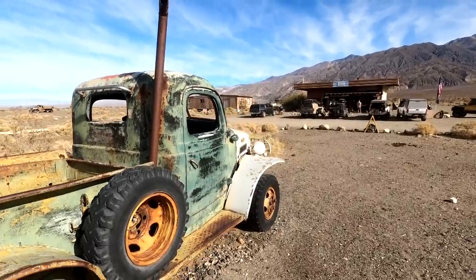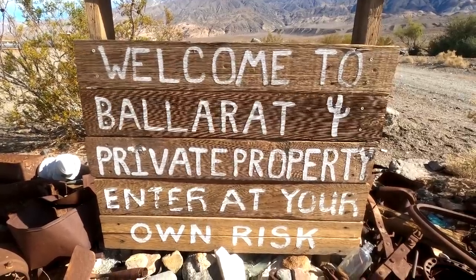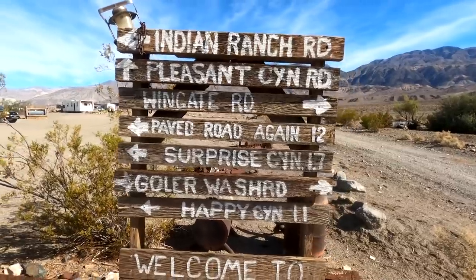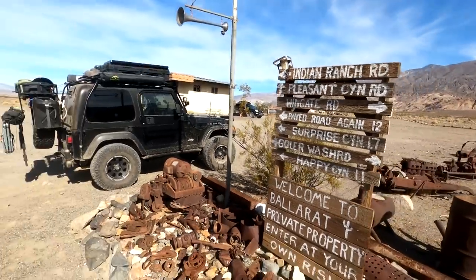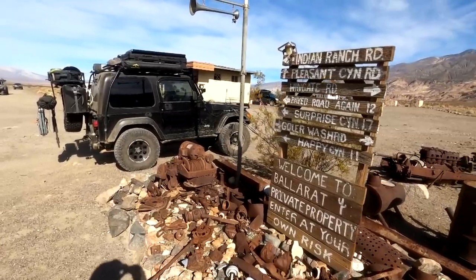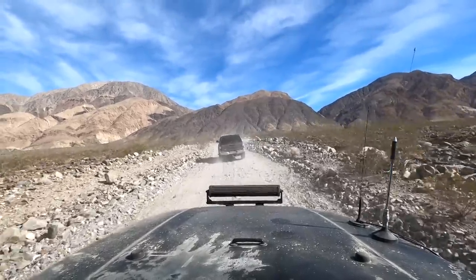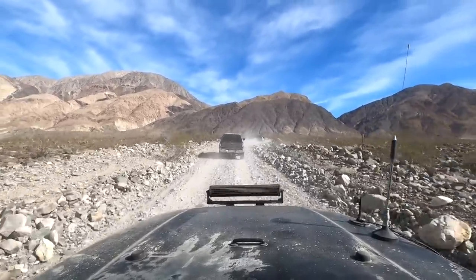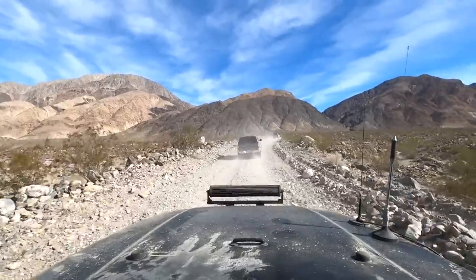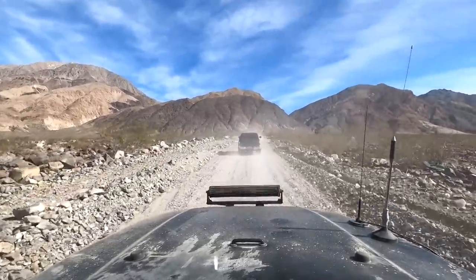And as they say, more on that later, we're going to figure out how far that is. Heading up Golar Wash. So we're about 17 miles from Ballarat. Took us 45 minutes to get there, because we're going real slow with the washboard roads.